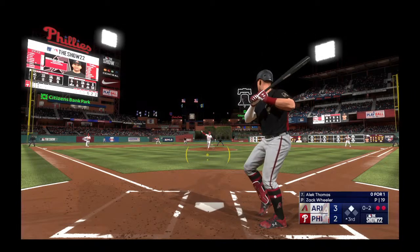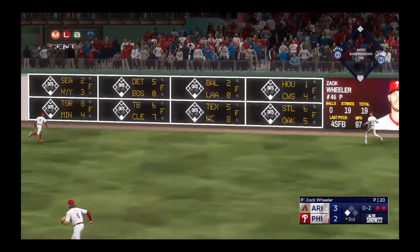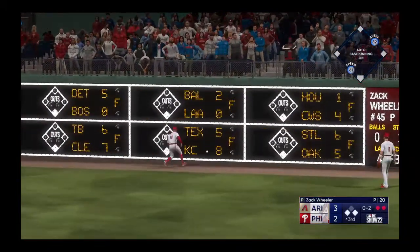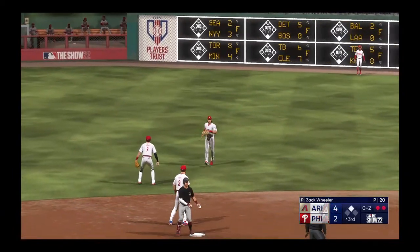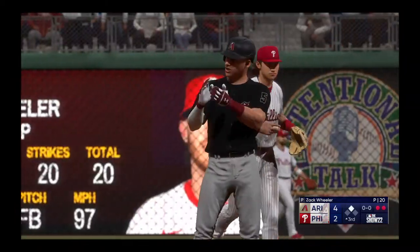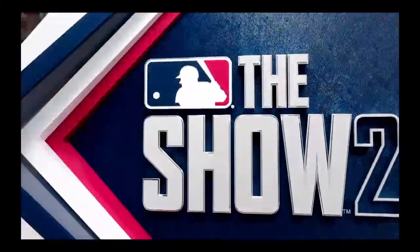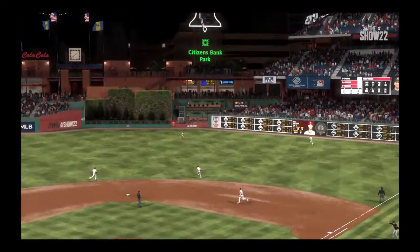The 0-2. Swing, and that's ripped towards right center. Can't get there, base hit. The run comes in from second, and they take a 2-run lead. And in at second with an RBI double. Well, he wasn't afraid to hit with 2 strikes. I think he choked up a little bit, maybe spread out, but he got the job done right there.